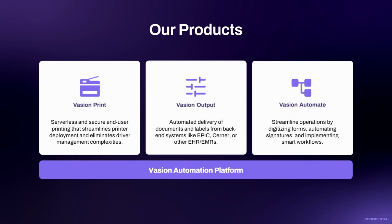Vasion Output is one of our newest products that allows us to extend all of those benefits of a serverless print environment, but brings it to the back office environment where systems like Epic, Cerner, SAP, and Salesforce, or other areas where there are mission critical print documents being generated not by end users, but by back office systems, and it is paramount that they get to their destination.